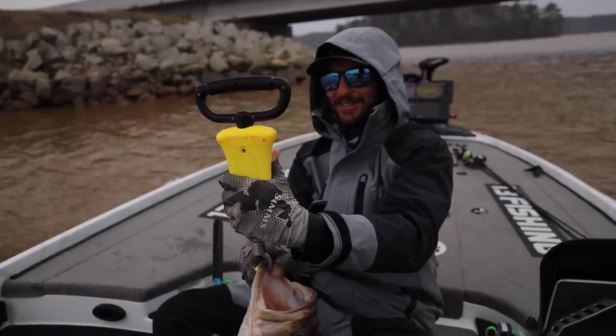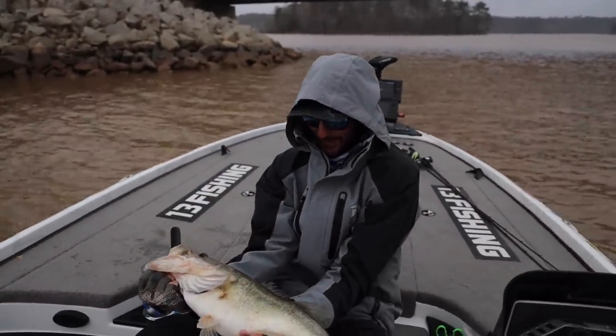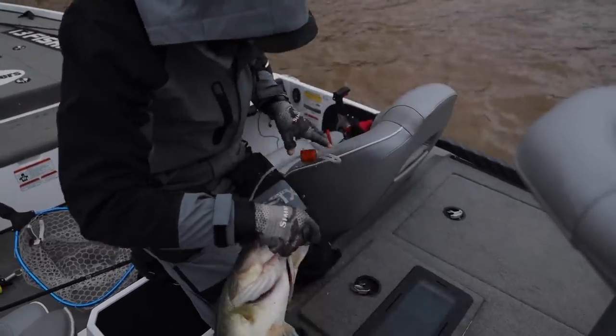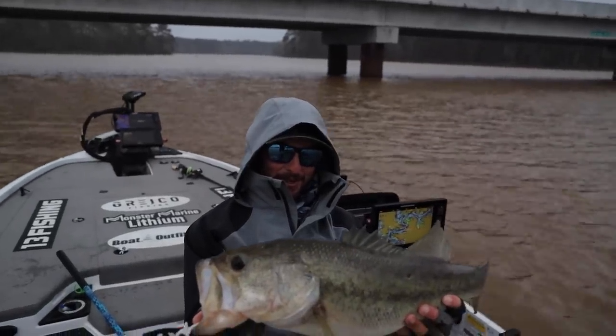He looks big. 562. He's just kind of skinny. 562. Well, I've gotten one big bite every day. Let's see if today we can make it a couple of them.